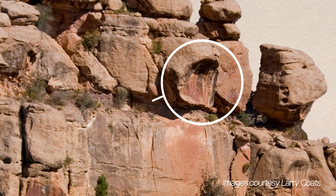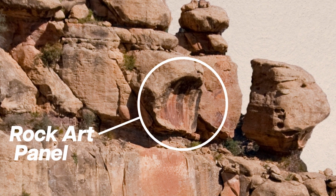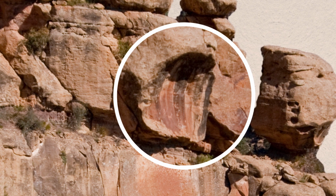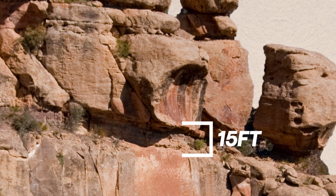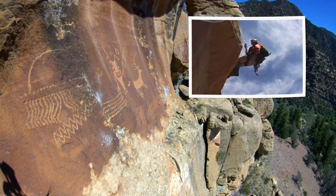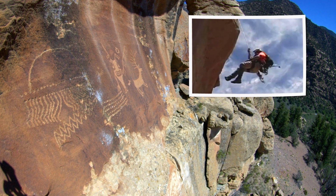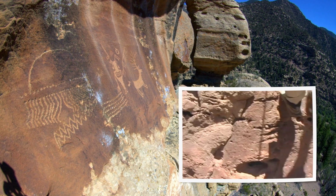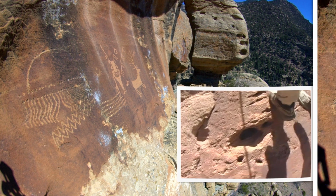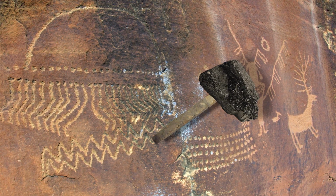So it's the famous one that everyone cites for the canyon, and it's carved onto this face that has an undercut under it that's at least 15 feet, and that's 90 feet above the ground. And I was the first one that rappelled down to it to really get a close look, and I actually found a couple of footholds and a little crimp on the left hand that you could have stood there and pecked this very elaborate petroglyph.